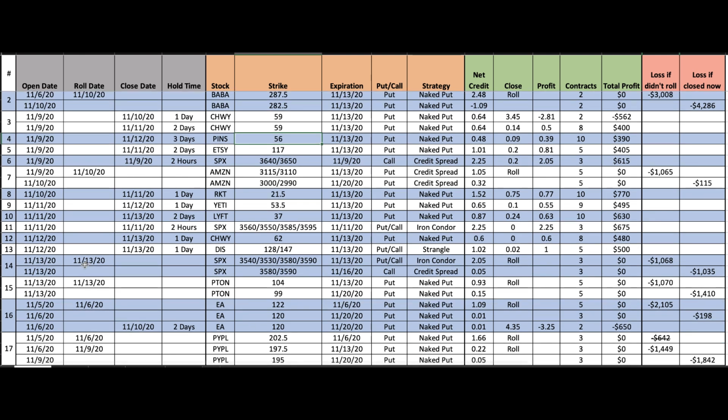Then on Friday, I did another 0 DTE trade in SPX, another iron condor. The 3540, 3530, 3580, 3590. I got a 2.05 credit. Late in the day on Friday, the call side started getting tested, so I decided to roll the call side. I kept the same strike prices, the 3580, 3590. Got a 5-cent credit for that roll. And you can see as of Friday, I would have lost about $1,000 if I'd have closed it out.